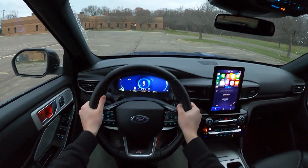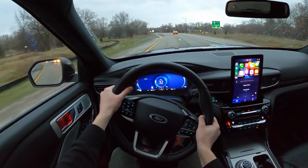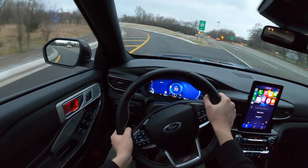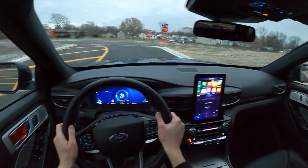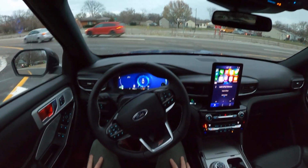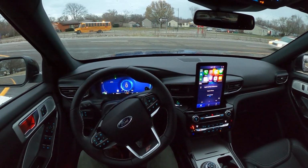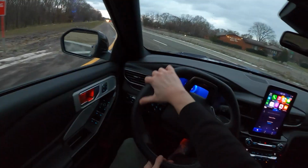All right, let's take this thing out and see what it is like. Makes a little bit of a racket, this thing does. Pretty loud and sporty noise there. I don't know how much of that is being piped in versus how much is actual noise. And we've got quite a bit of traffic here, so I guess we can talk about the powertrain. So this Ford Explorer ST has a 3-liter twin turbocharged EcoBoost V6 that's backed by a 10-speed automatic. We've got 400 horsepower and 415 foot-pounds of torque in this thing.